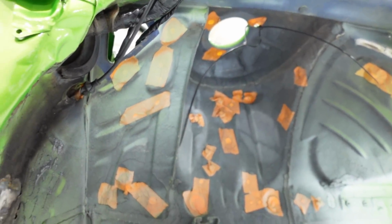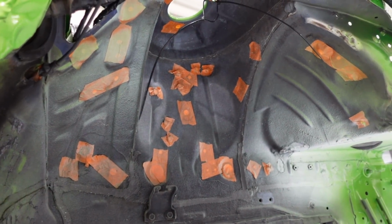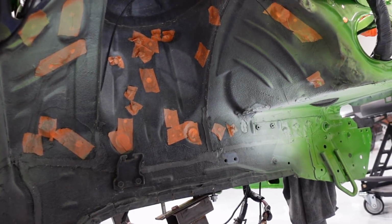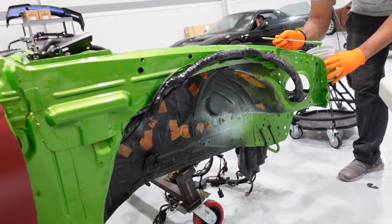So all in here, mind you, the tape is from the engine bay paint, all that's gonna come out, will be green. Sammy, Jimmy's friend, did this on his S13. It looked really cool, so I wanted to try it, just a little something different.